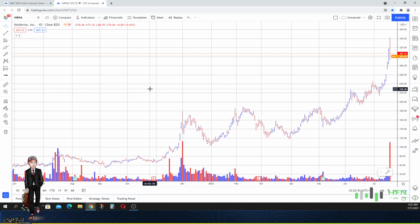We don't hype anything up, right? Because we don't care. The only thing that we hype up is the price. We want to be in position. Whether the price goes higher or lower, we do not care, because we can win and increase our accounts either way the market goes. It doesn't matter. So let's look at Moderna real quick.